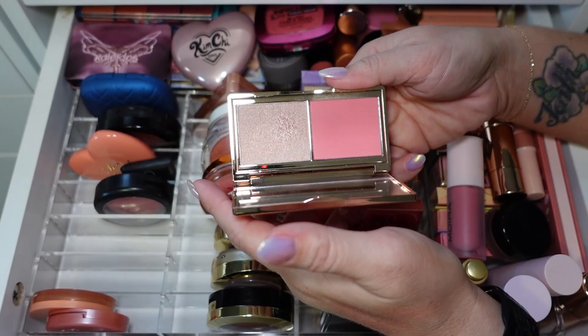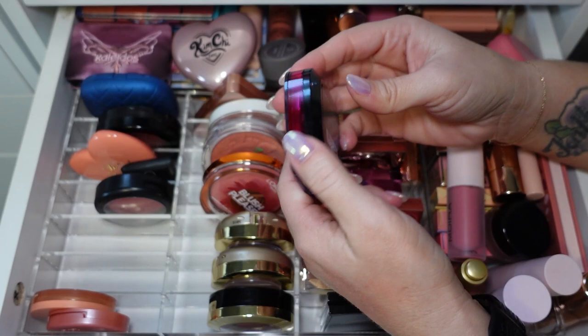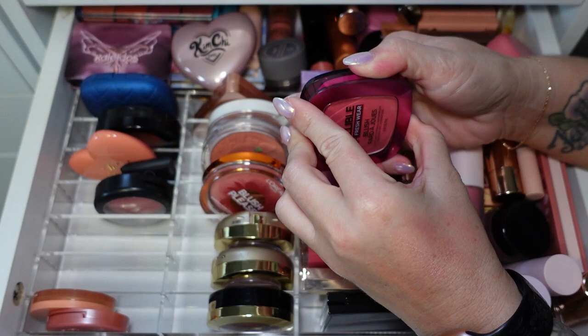move it to. L'Oreal Infallible. This one I just picked up. I want to say it's in, what is it, Fearless Coral. Oh, that shade is pretty. And there is a mirror.